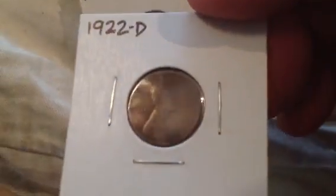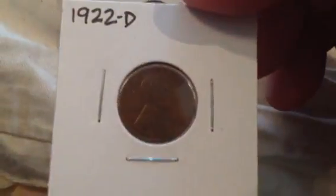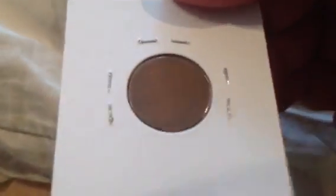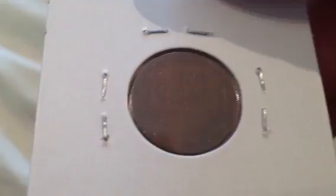Found a 22D that was just worn. There was nothing wrong with it. This is a semi-key date, of course, a 22 plain with the strong reverse on there. Okay, that's the reverse. This one's in good condition, $10 coin.